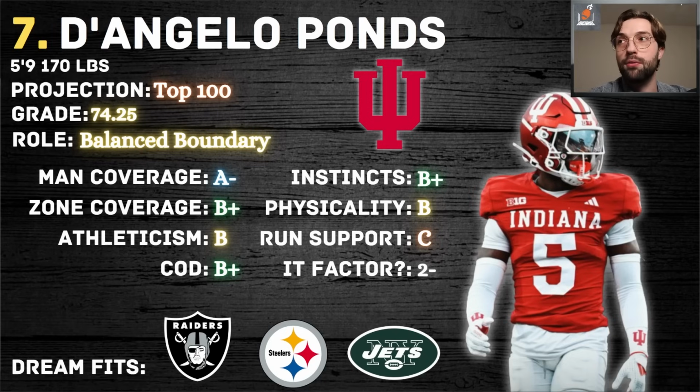D'Angelo Ponds blew my mind. I mean, this guy, he's tied at number 6, by the way. I was shocked by how good he was. So let's talk about it. This guy's 170, but he plays like he's 210. I mean, he has the fluidity and explosiveness of a 170, but he ends up playing physicality wise as a 200 pounder. But let's talk about his game versus Notre Dame.